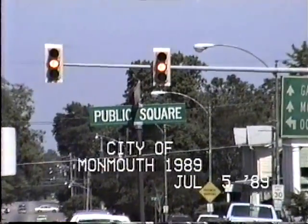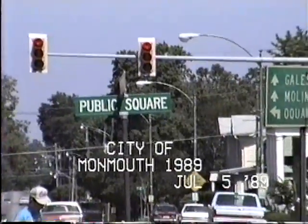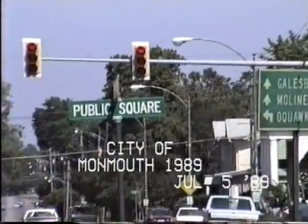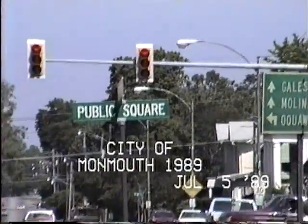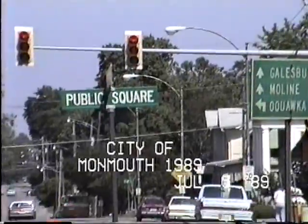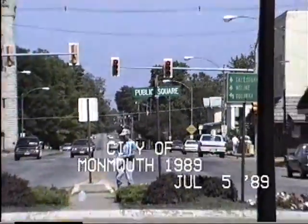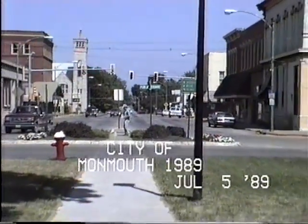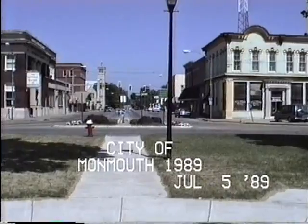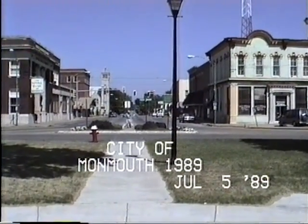Shoot some of the public spots around Monmouth that you would remember, perhaps help you through a bit of nostalgia, years to come. I couldn't think of a better place to start this than the public square, as you see it. And as you further can see now that I'm looking directly east, you see some familiar landmarks there. We'll take a closer look at all of these things.